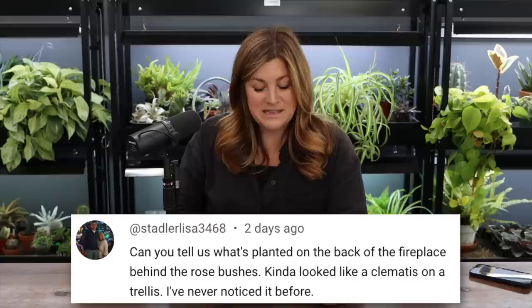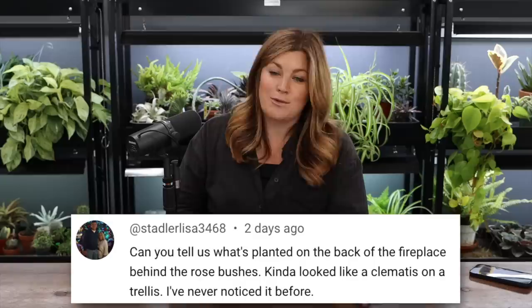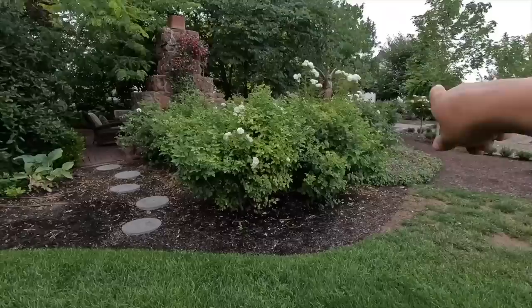Okay. Stadler Lisa said, can you tell us what's planted on the back of the fireplace behind the rose bushes? Kind of looks like a clematis. You are right. It's been here since we were here. I don't know, it's kind of a reddish color. I considered taking it out because I think the red really clashes with the pink stones it's climbing on. But it's happy there, so I've left it all these years. We basically just hack it back every year, about 18 inches above the ground, and then it flushes back and does its thing. It will probably stay there until something happens to it.